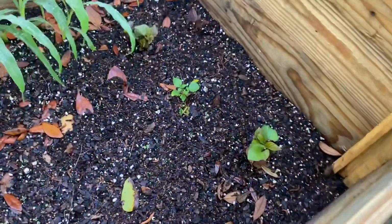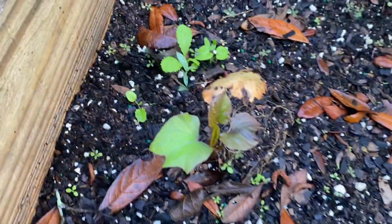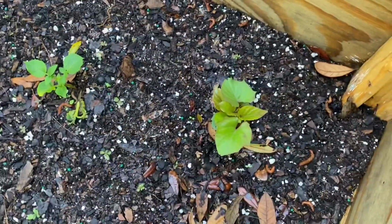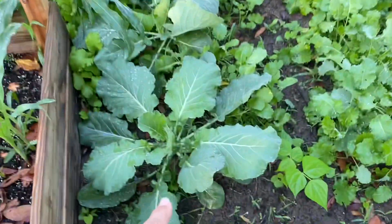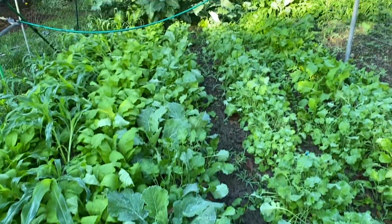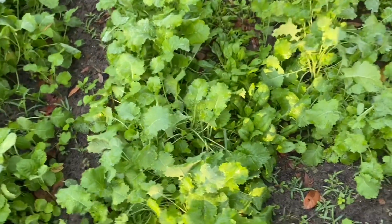We have potatoes, look. These are sweet potatoes. Look at that cute face. These are the free collard greens that we got at the hardware store. Look how great they look. Then we have so much greens. It's ridiculous how much greens we have.